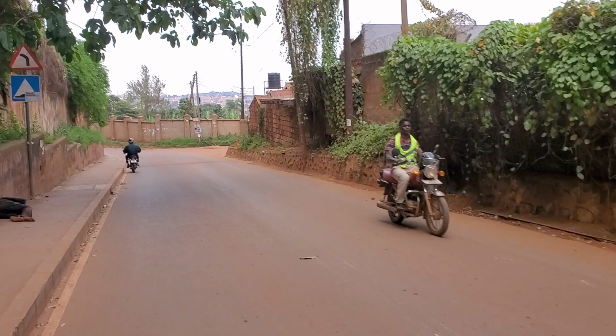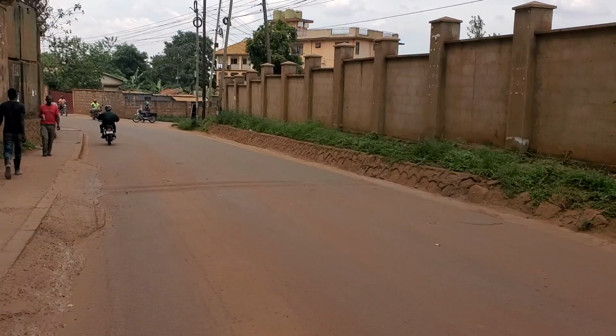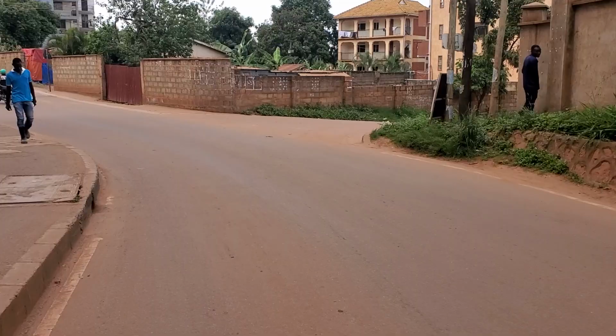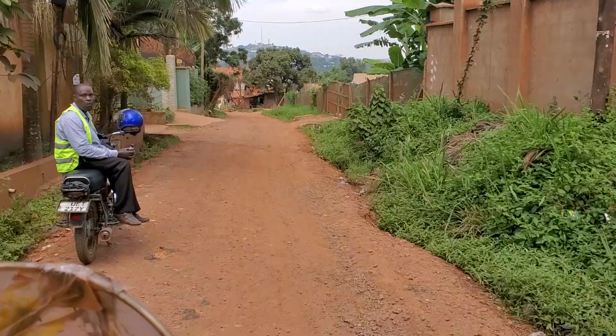Interior of Bukoto. The interior of Bukoto. The places they don't show you, but which are mostly known to people looking for cheaper houses for $150.